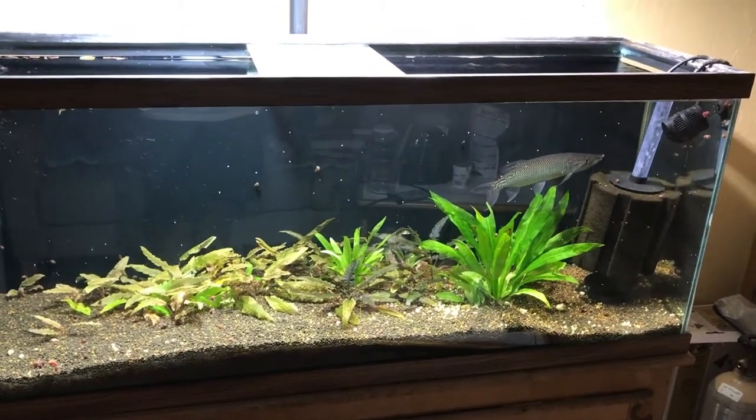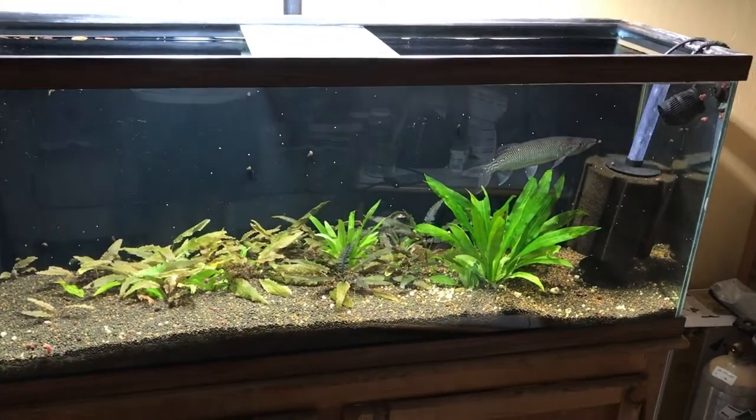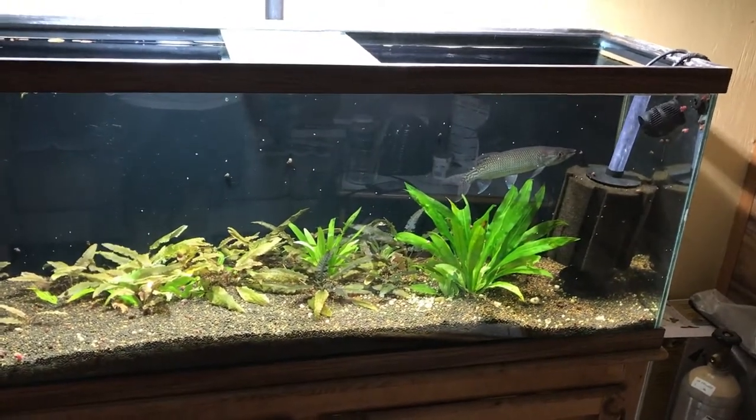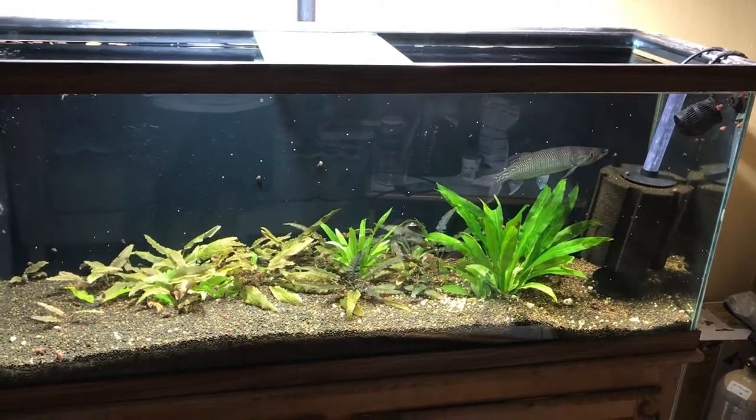He actually dropped out of the hobby and now he just gave me the tank for a very cheap price. So right now we're just gonna capture him and then put him in a quarantine tank for a few weeks while the tank is cycling, and let's go!